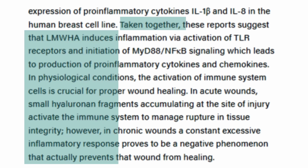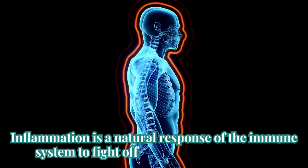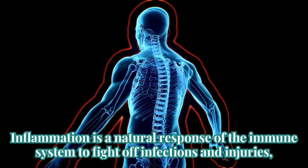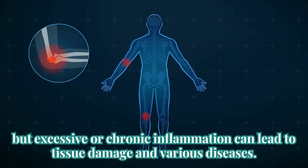It means that low molecular weight hyaluronic acid has the ability to stimulate and amplify the body's immune response and promote inflammation. Inflammation is a natural response of the immune system to fight off infections and injuries, but excessive or chronic inflammation can lead to tissue damage and various diseases.